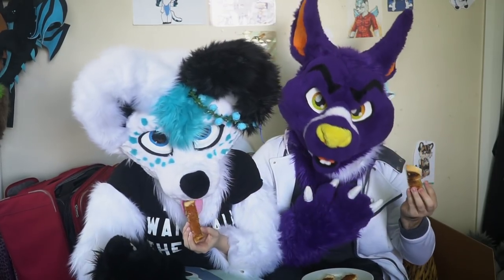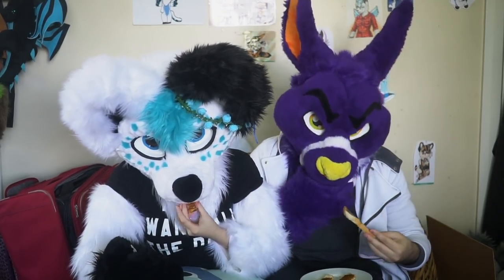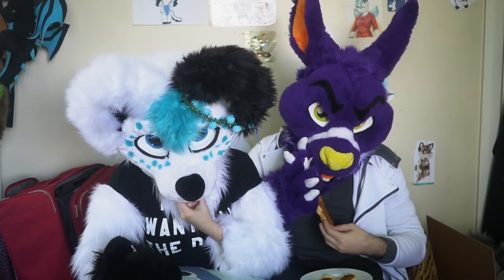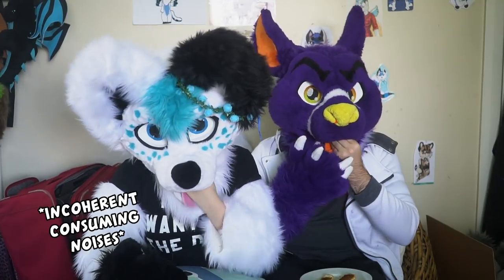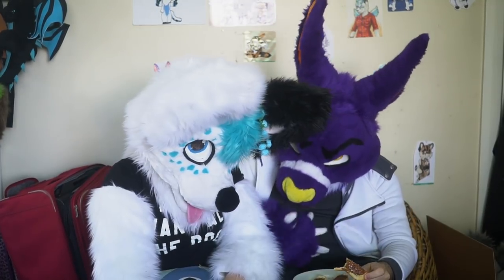So we spread it on toast, because apparently that's how it's meant to be eaten. Like, I'm going to try to get it in just like Nutella. Spreading it everywhere. Okay. Tastes really buttery.